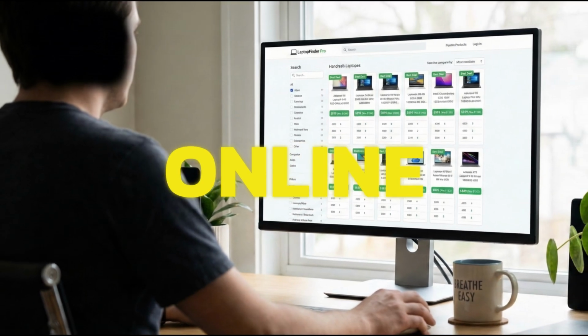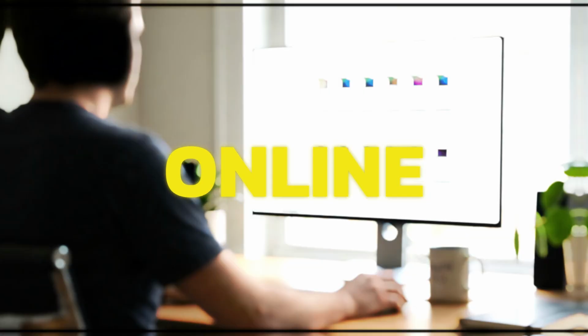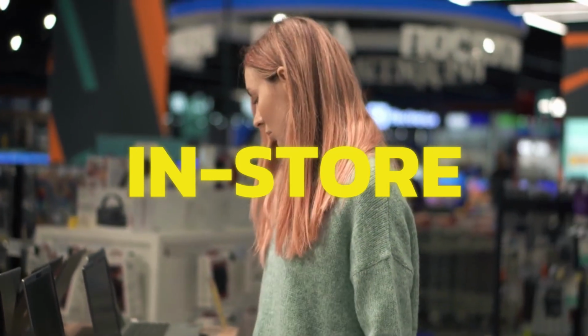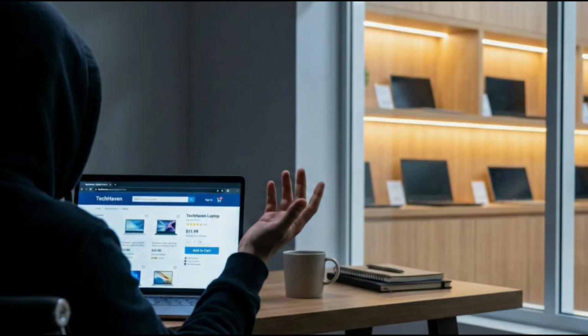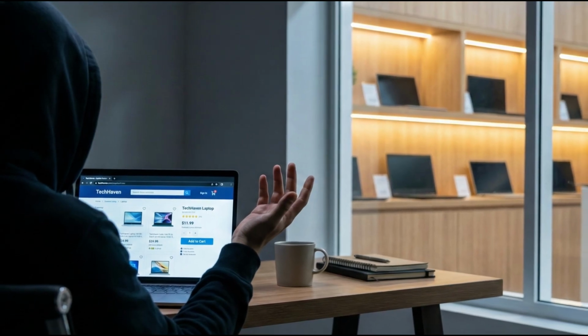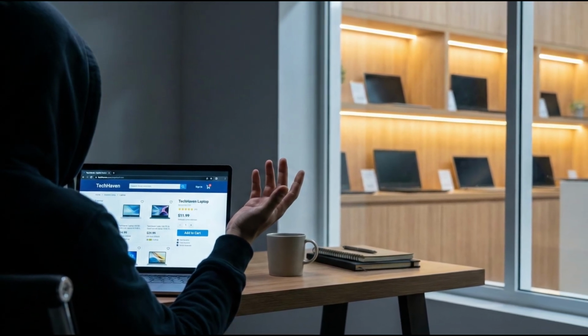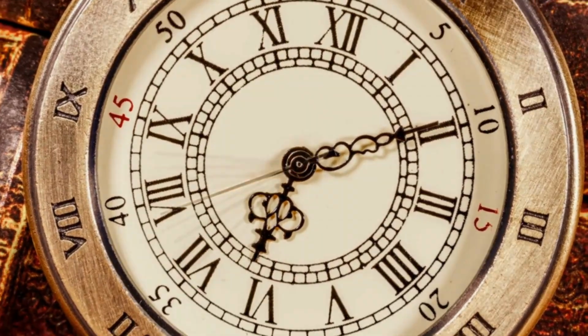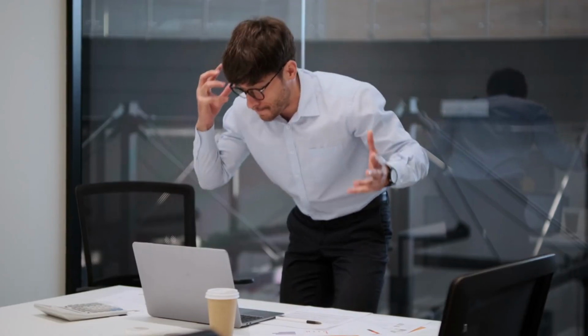Online? Cheaper deals? Endless options? In-store? You get to touch it, test it, feel it. Here's the truth. Choosing where to buy your computer can be just as important as choosing which one to buy. Because the wrong place can cost you more money, more time, and a lot more frustration than you expect. So, let's break down how to find the right computer at the right price, without getting burned.